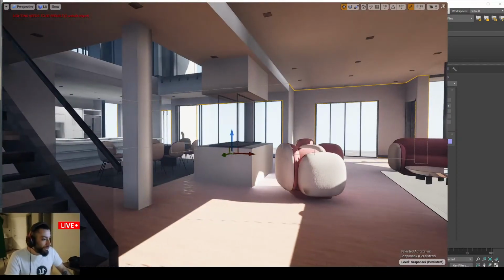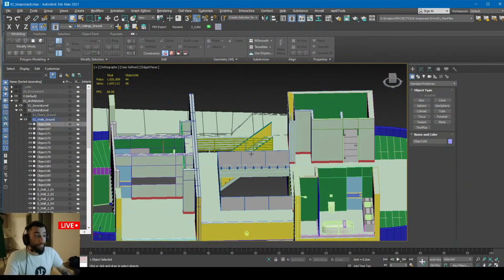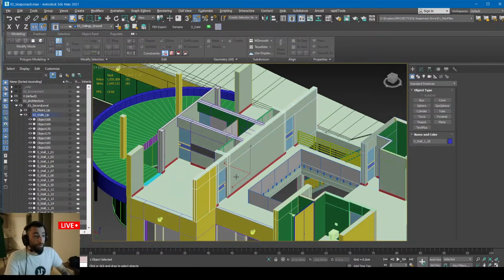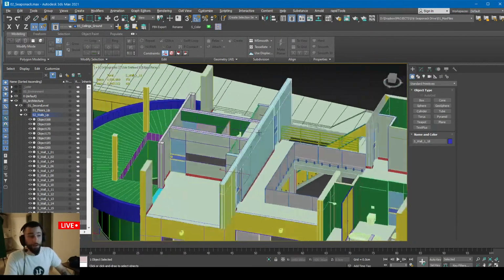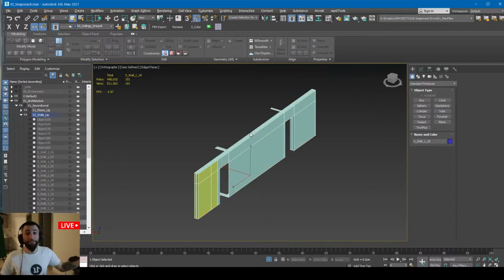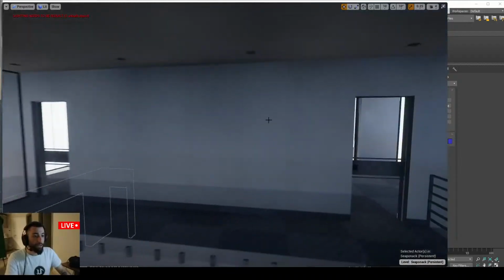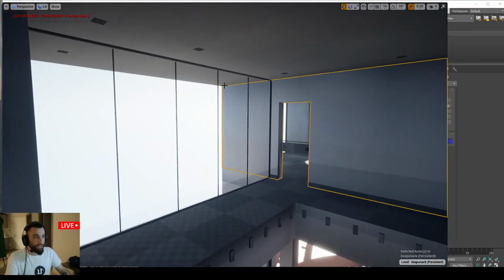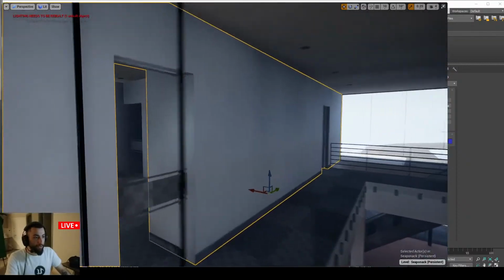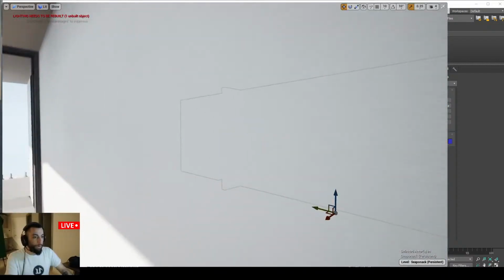Alright, I will show you some bad 3D modeling stuff I did and how I could improve. So here's one example. The wall here is a very large surface. If we take a look at it inside Unreal Engine here, it's going all the way from the beginning of the house to the end, and it's on two sides, right?